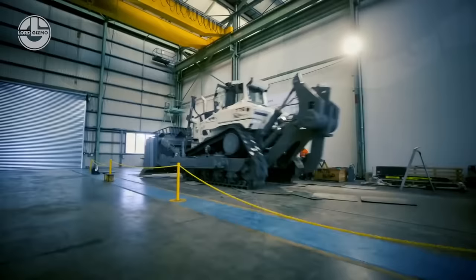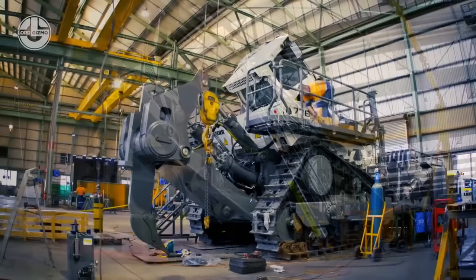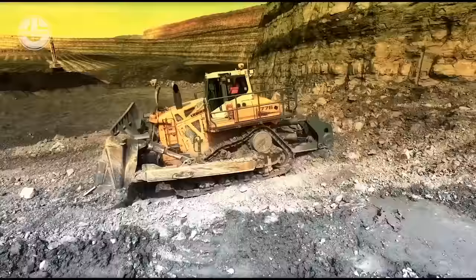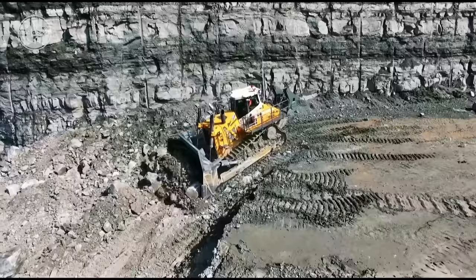The blade on the PR776 is mounted very close to the mainframe. This achieves the best torque and assures optimal filling to the edge. The mainframe is constructed using a proven box section design, which provides maximum torsional stiffness and optimal absorption of forces. To put it simply, it's remarkable.